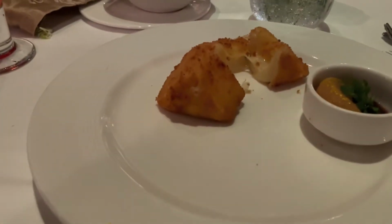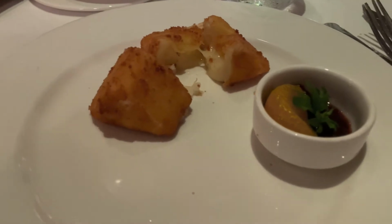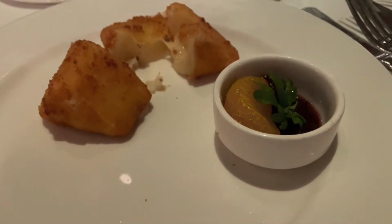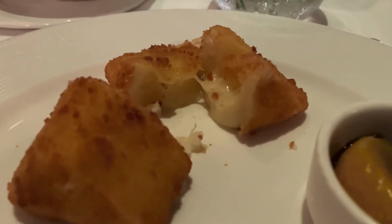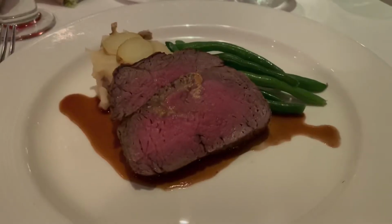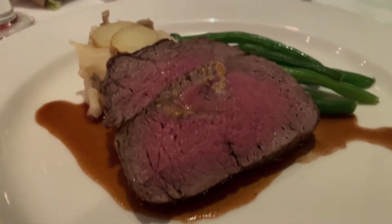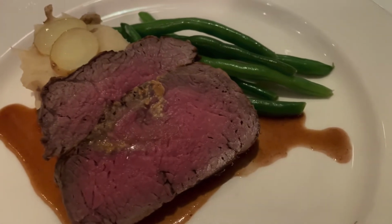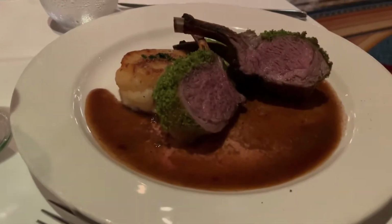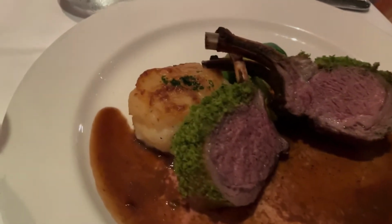And then probably one of my favorite things I got all weekend long was the deep fried brie. It was so good. I wish that we ordered more than 1 serving because it's absolutely amazing. And then for the main courses, I got myself the Chateaubriand roasted filet steak. That was really good and really tender, delicious. And then Michaela got herself the roasted lamb, which she loved, which is also very soft and falls off as well. And the sauces were great.